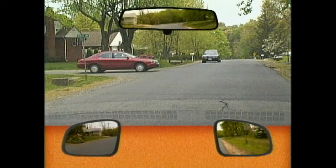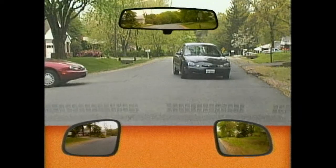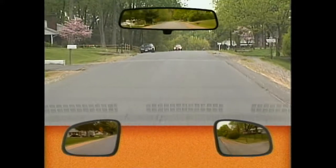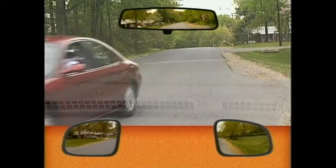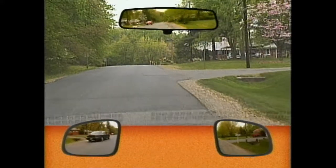Was this driver prepared to react the first time a situation like this developed? Probably not. But after this happens once, drivers quickly learn to recognize the signs, just like children learn to recognize the signs of something too hot to touch. It's from experiences like these that drivers learn to react quickly to hazardous situations and to lower their crash rate by 2/3 over the first 2 years of driving.